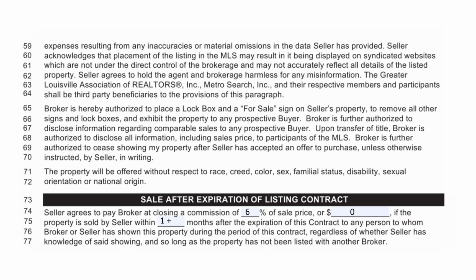And then how many months after? At least 1. And this is here because if, like Paula just said, you had a 3-month listing period and somebody wanted to wait until that 3 months was up and then go directly to the seller to make an offer to buy their house, this clause is going to protect you for at least a month that the seller is still willing to pay you, or must pay you, your 6% commission.